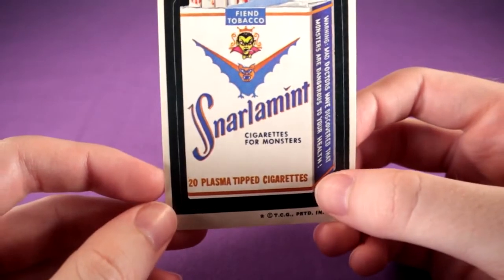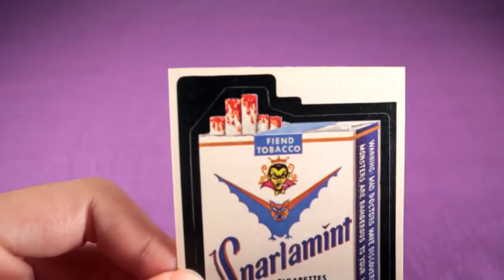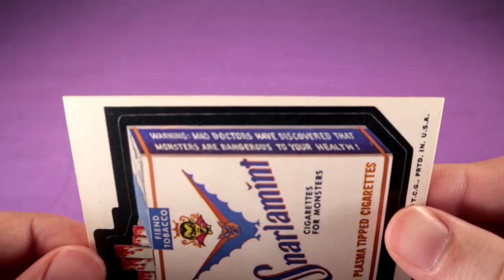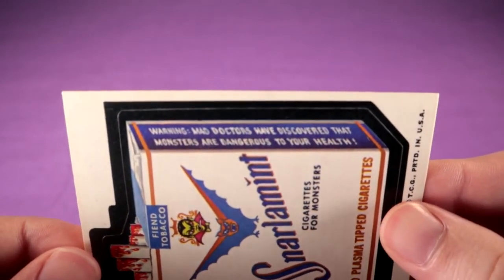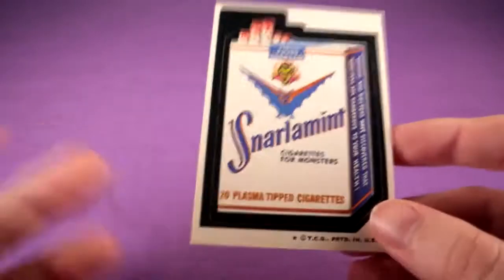20 plasma tipped cigarettes. It says fiend tobacco. That's pretty cool. Some cigarettes tipped with blood. I mean, who wouldn't want that? Warning, mad doctors have discovered that monsters are dangerous to your health. Okay. I don't know a lot about tobacco brands, so that's another one I don't know too much about.